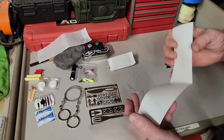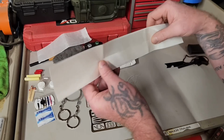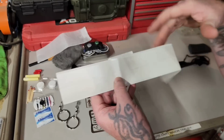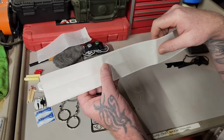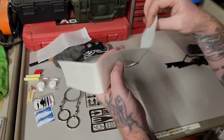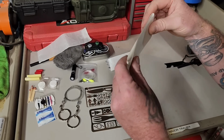And she gave me this stuff. I thought this was really neat. This came in the medic box, if you guys get the medic box. This stuff here, you know how the medical tape comes in a giant roll? Well, this company is making like EDC style carry. Check it out. It just folds up.